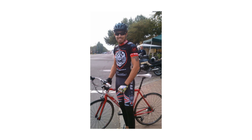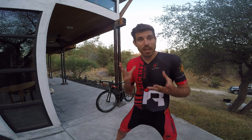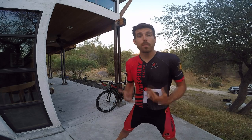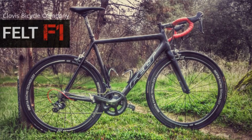I've had the Jamis Ventura, I've had the Scott CR1, I've had the Felt FC, which then had the carbon actually kind of blow up in the back rear stay. So then Felt said I could either warranty it for the FC or go with the upgraded version, the higher version, the F1, for a couple extra bucks. So I went with that. Now I have the F1.